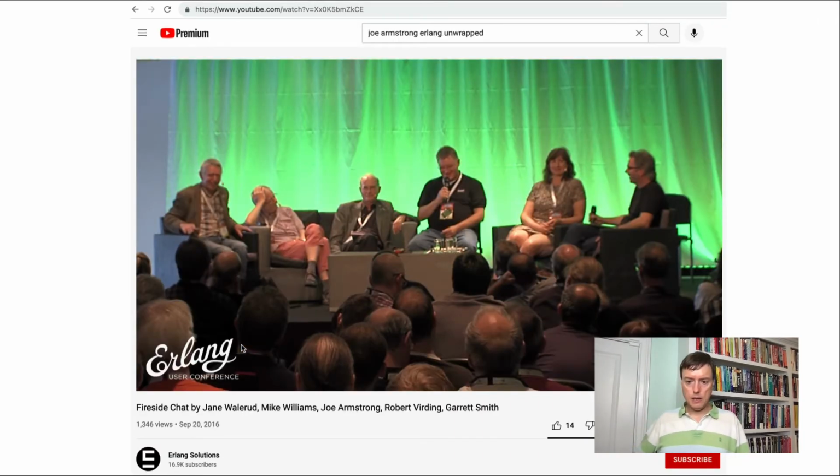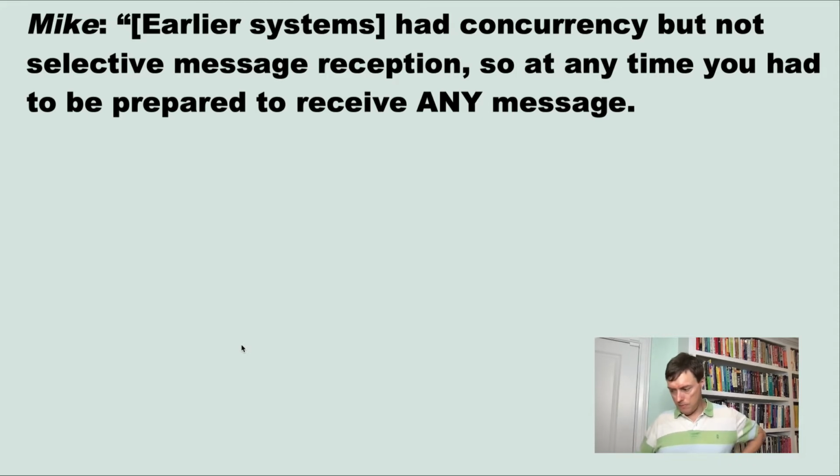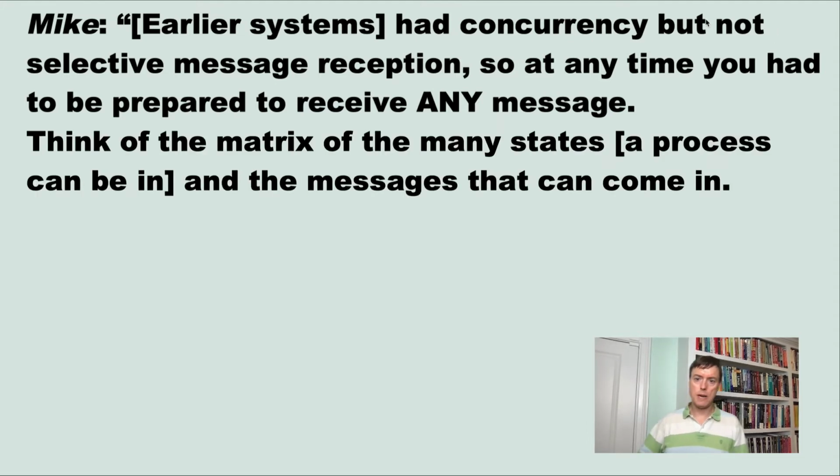In a talk that I mentioned last week, there's another quote from Mike Williams that I wanted to mention here because I think he said that this selective reception is critical. So Mike said, earlier, one of the reasons that Erlang was successful, he said earlier systems, there was Plex and other languages at Ericsson, which were good, but they weren't good enough. And that's why they spent years developing Erlang. He said earlier systems had concurrency, but not selective message reception. So at any time, you had to be prepared to receive any message. Think of the matrix of the many states a process can be in and the messages that can come in. So this is like, remember earlier when we had the 2x2 matrix?